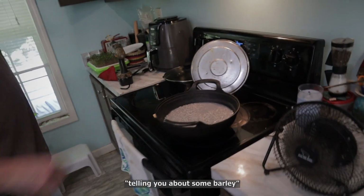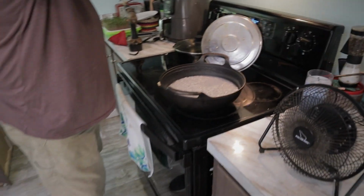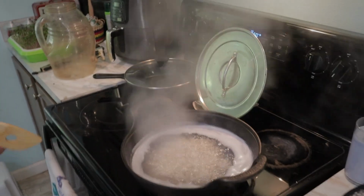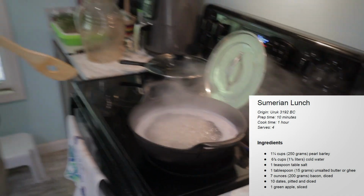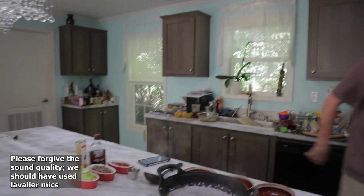And now we're going to be talking about some barley that we're going to use for the early Sumerian lunch. What do we say? 250 grams of pearl barley and 1.5 liters of boiling water. All right.